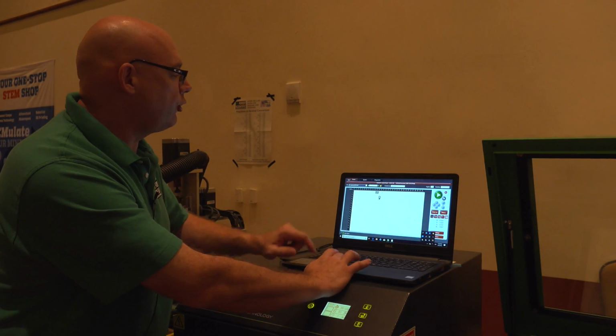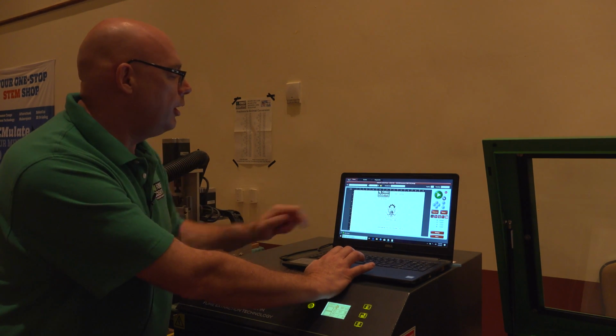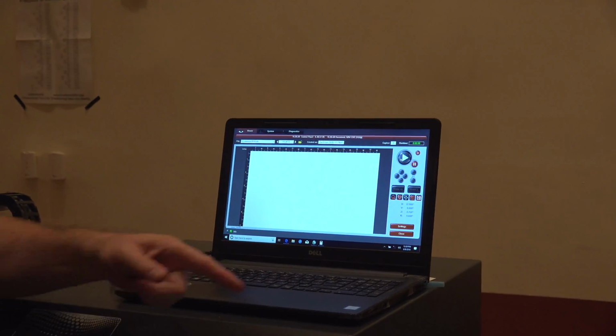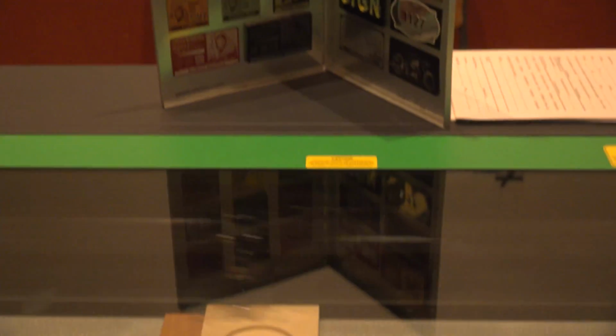And then I can go into my software, I can see it, I can further preview, make sure that everything is correct. And once I'm happy with it, just close the lid and hit start, and then it'll start moving. The laser beam will actually be burning that image into the wood.